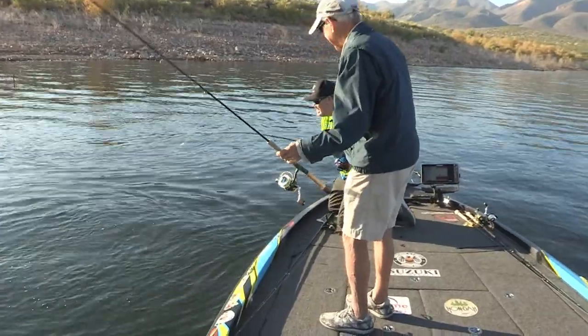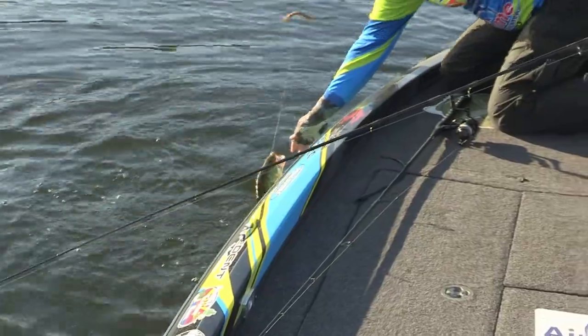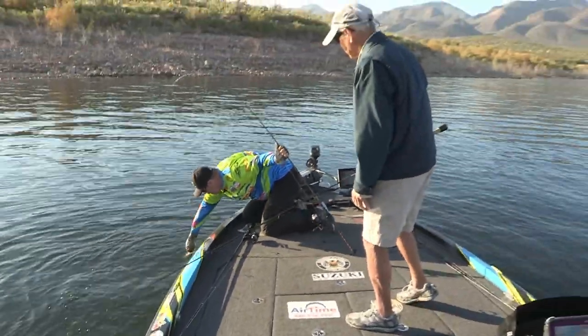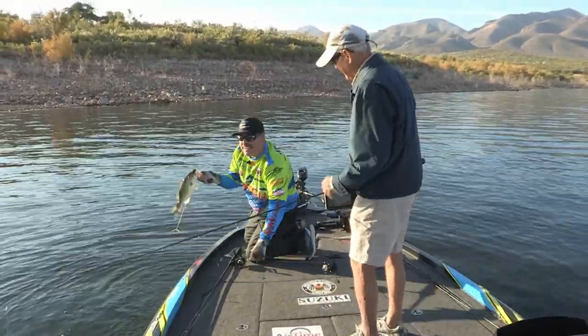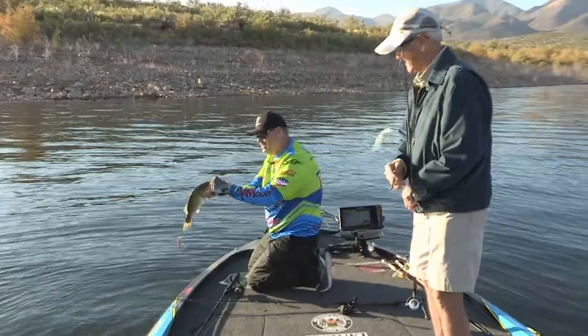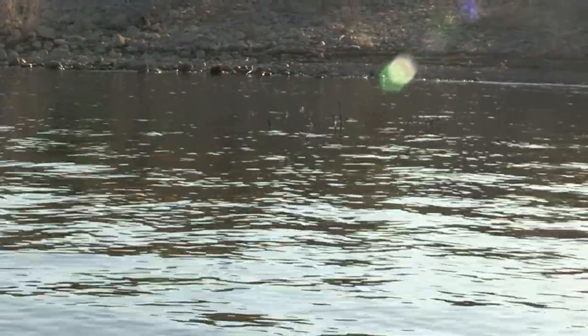In the bushes, in the bushes. That's a good little fish for Roosevelt. We just got started. He's a chunk. Look at that chunk. And he got it good. That wacky Cinco right by that bush. Look at that.